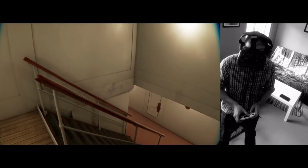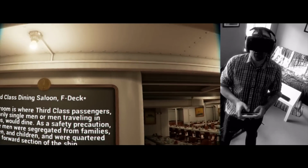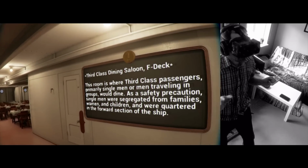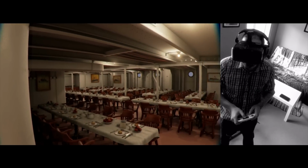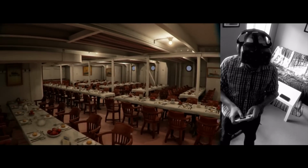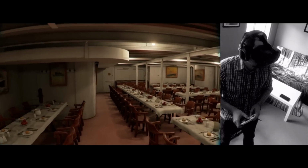Here we go. Off to the land of peasantry. Look at this. The first class area. They get like the nice classical music. They've got the nice ceiling. They've got nice chairs everywhere. Plenty of space. And you go down to the... This isn't third class. This is second class. Maybe not. This would be third class. It's got to be third class.